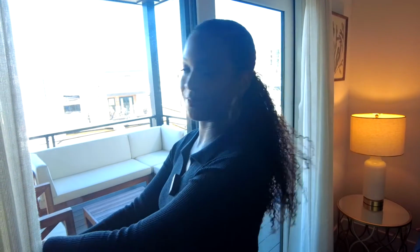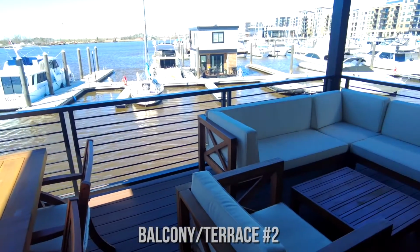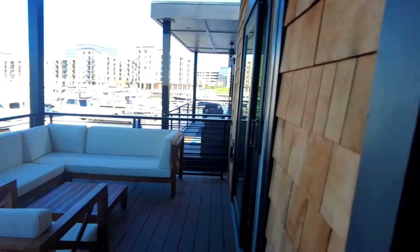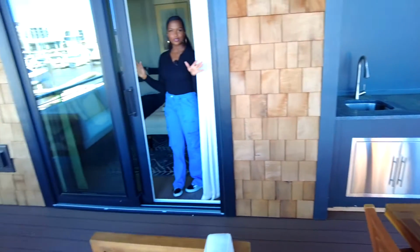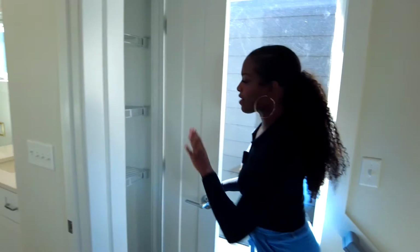And then also one of my favorite parts of this villa is the upstairs, or the level 2 balcony. You also have seating space, but you also have dining space, and there is a sink, countertop space so that you can entertain, cook, do some things, and eat out here as well. Also at the top of the steps, you do have some additional linen closet space.